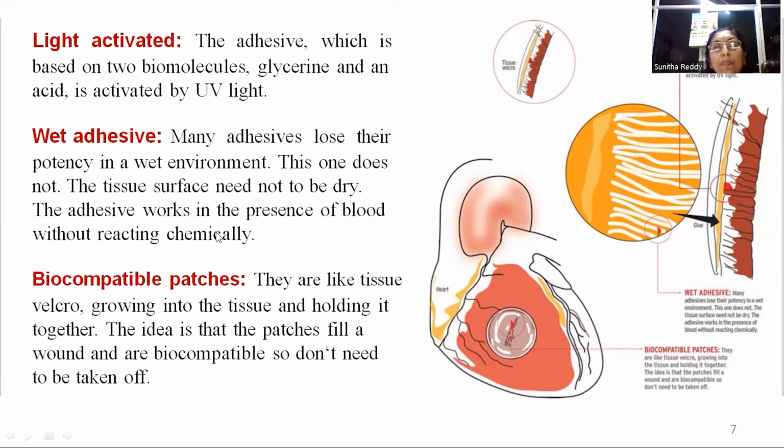The adhesive works in the presence of blood without reacting chemicals. This is the wet adhesive that can be applied to the ulcers or wounds. The third one is biocompatible patches. Biocompatible patches will be compatible to the area where you are applying, so there will be no rejection or no allergic reaction.